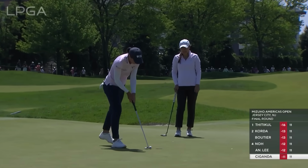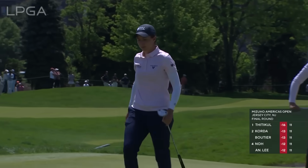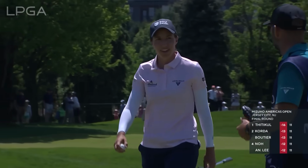I'm quite shocked. It's not something that you typically see. If the marker's in the way, she would ask the player to move the marker. So I have to imagine.